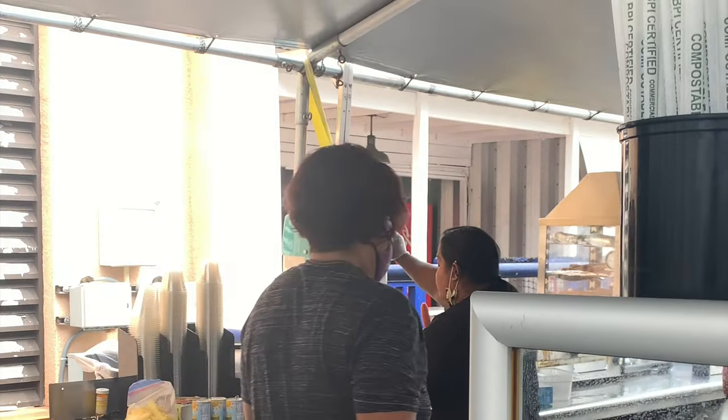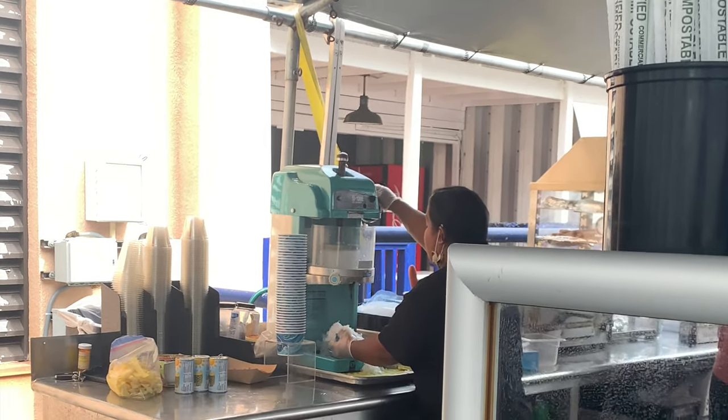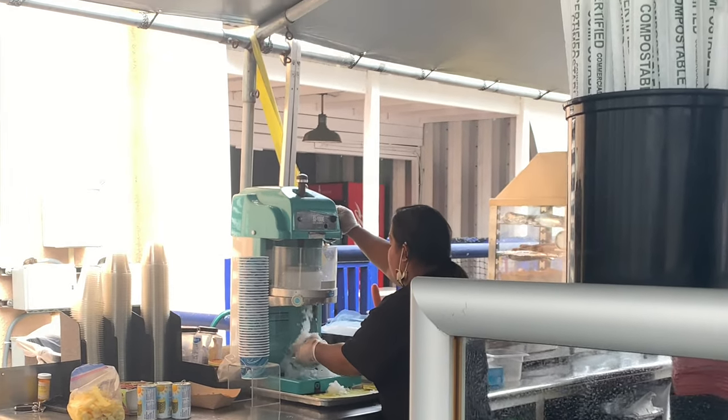So of course we have to try the shaved ice, and no, it's not a snow cone, it's better than a snow cone. Definitely worth trying if you're in Hawaii.